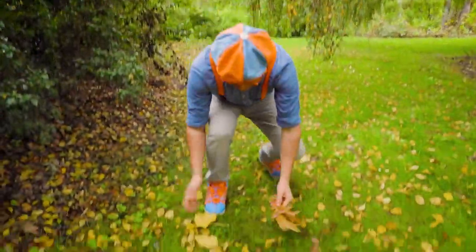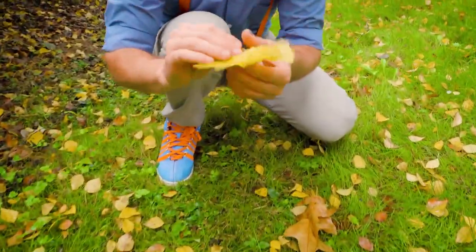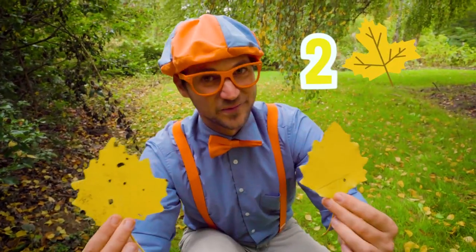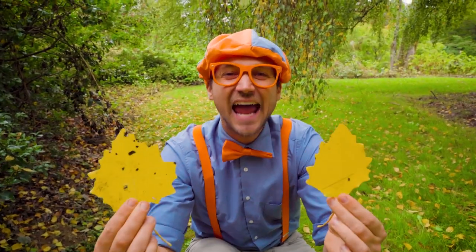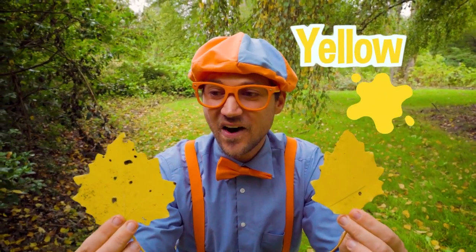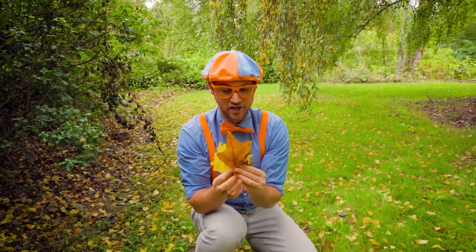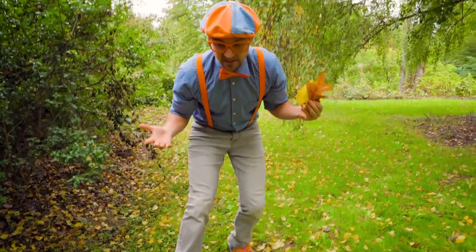Oh, wait a second. Here's some more leaves. Whoa, two more leaves. One, two. And what color are they? Yeah, the color yellow. Whoa, we have so many great leaves for our art project. Okay, let's continue to collect these leaves.